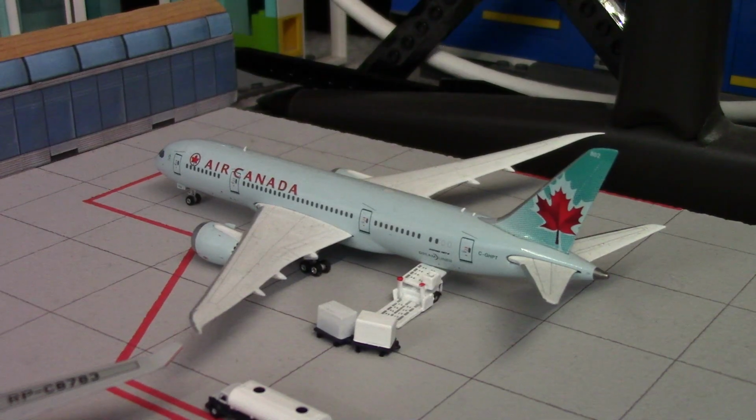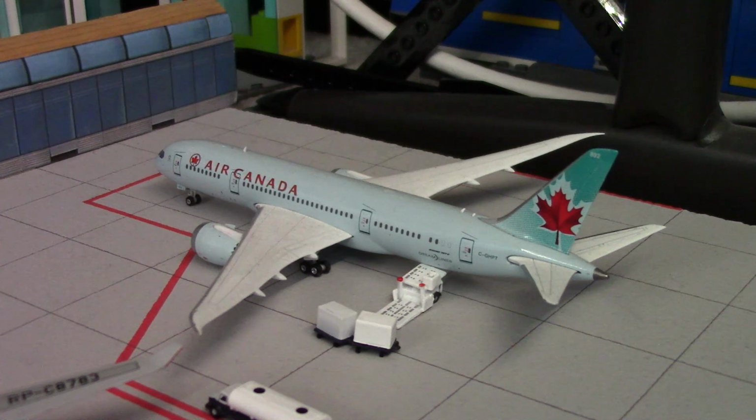Right here we have an Air Canada 787-8. This is in the gorgeous blue mint livery, which unfortunately does not fly anymore. This is just getting fuel and passengers as well as cargo loaded on before a flight out to Toronto.